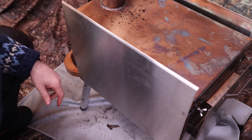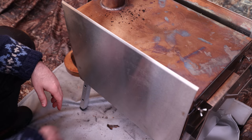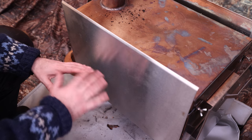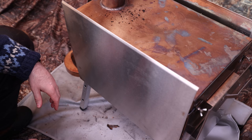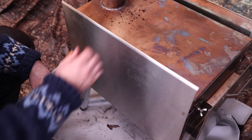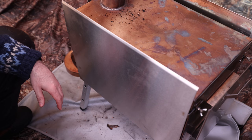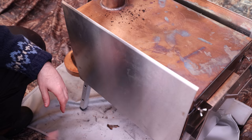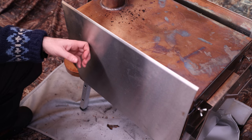It's a nice slow burn too, which I really like because it has a baffle in it. And that window that I just covered up radiates an excessive amount of heat. It's as hot as you can imagine. It's almost like you have your hand on the flame. So they're pretty neat little stoves. I really like them. Stainless steel. They get this cool coloration that happens, and I like that because it shows it's being used.